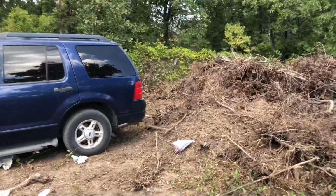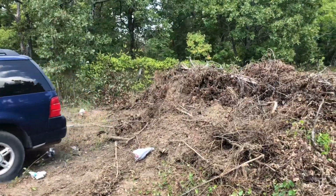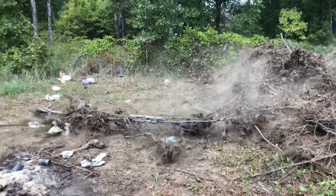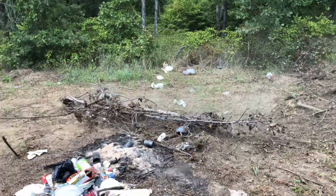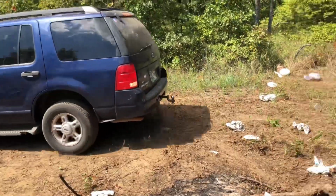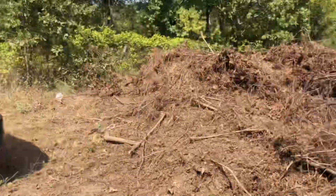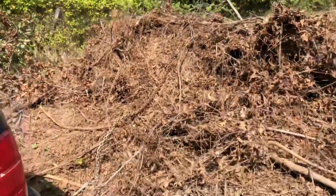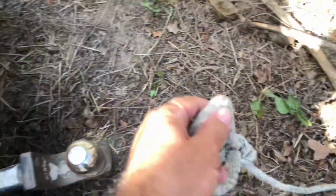Attempt number one, see how this works. We're just gonna pull the anchor. A little bit of something. First attempt is pretty good. Here we go for the second. Far enough. Little loop in the knot, on the rope. Go ahead.